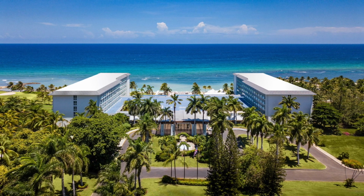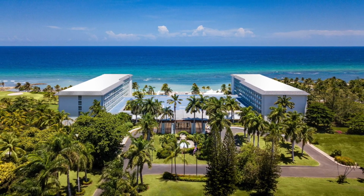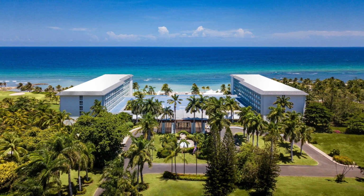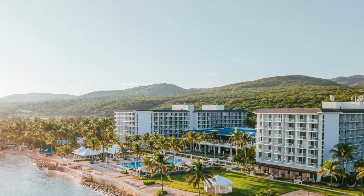As I said, this was my first time at a Hilton all-inclusive. I've been to Montego Bay plenty of times. I've been to all-inclusives plenty of times. And overall, I'm very happy, especially for the price point that this resort offers.